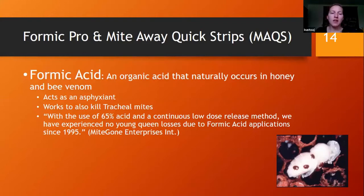But the interesting thing is, once in a while I go through a hive and I do notice evidence of tracheal mites in that hive, and you see that through K-wing. And this is something that if you're using Formic Pro or Mite Quick Strips already, you're probably already treating your hive for and you didn't even realize it. So that's kind of another neat aspect of Formic Pro and Mite Quick Strips.